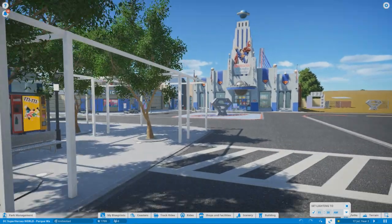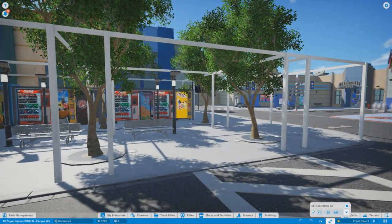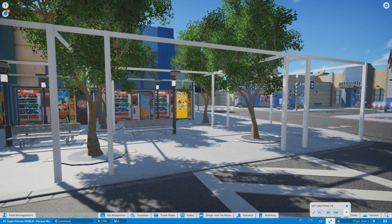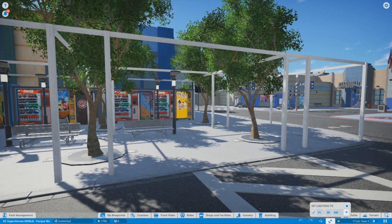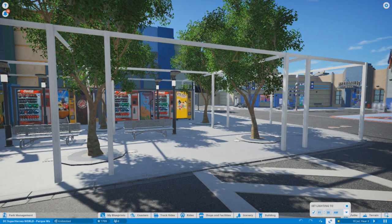And yeah, that's it for the video today. I'm going to show now some comparison photos from this park and the real life version, so you know how similar I've tried to make them.